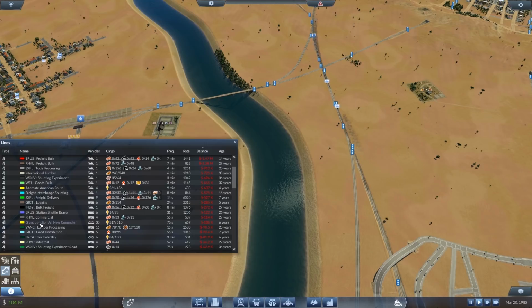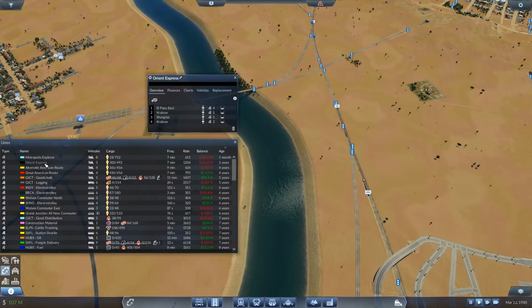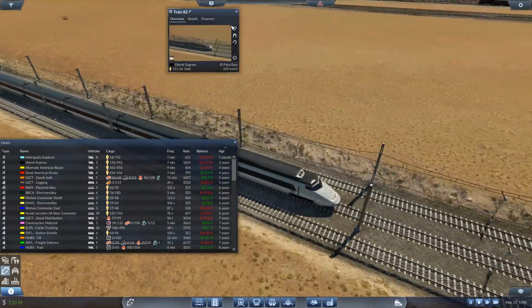Right, the Grand Junction all new commuter with its 30 trams is losing 100 grand a year. That is acceptable, although I'd really be hoping that it wasn't. We've got another couple of old services running here. Hold on, if we go by age, because it's newish, isn't it? Age 1 month. No, the Orient Express, that's the one. Oh, what a disappointment. It's losing 3.5 million. And it's running 2/3 full. That's not ideal. Right, 111 of 164. Let's go and take a peekaboo here.